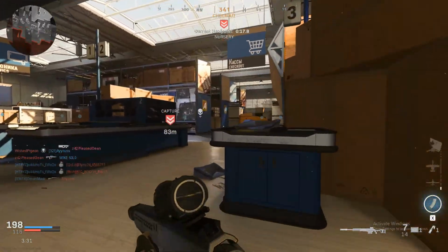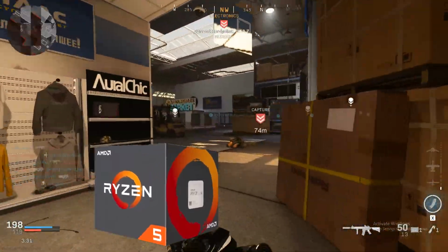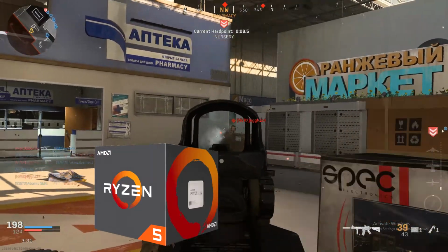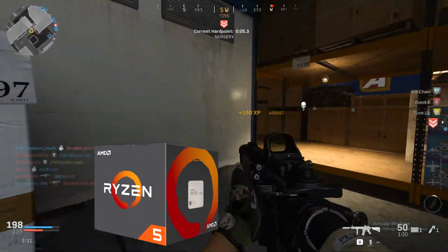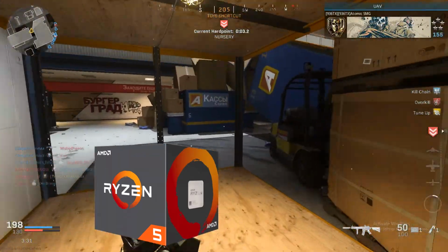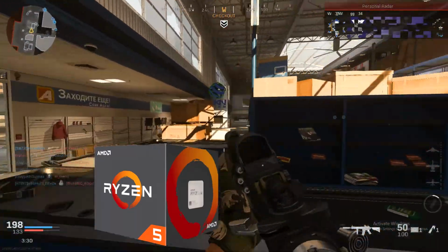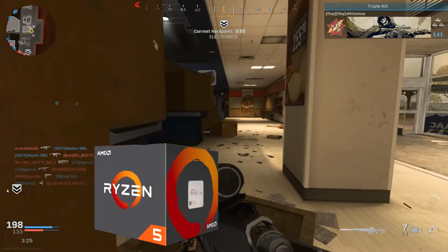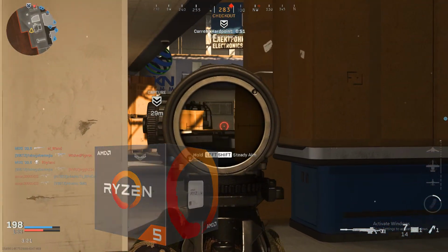So starting off with the brain of the build, we have the AMD Ryzen 2600, and for $150 you cannot beat this. Sure, it might be a little older, but it still holds up great in 2020. It's more than capable of running pretty much any game you throw at it, whether it's GTA, COD, whatever your heart desires. And you could easily swap this out since this is an AMD chip, so you could go for something like one of the Ryzen 3000 series, which are also great value for money chips.